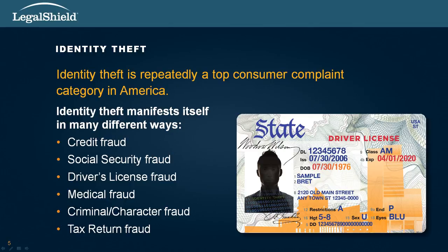Medical fraud. We talked about this earlier, but this is a big one. People are actually stealing your medical insurance information, in some cases going in and having surgeries performed. Just imagine one day going to your doctor and he says, it sounds like you have a problem with your gallbladder, but according to your medical records, you don't have one. There are a lot of problems with this, and people are getting stuck with the medical bills as well as the false medical information, which can be life-threatening. Criminal and character fraud, it's rampant. Tax return fraud. In fact, the IRS now is repeatedly sending out special notices around tax time.